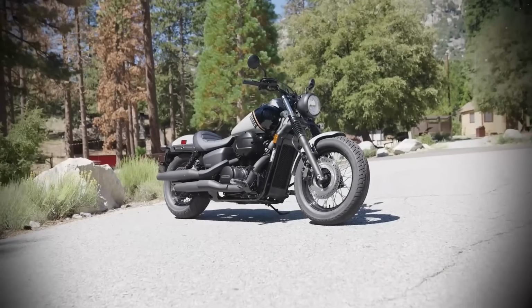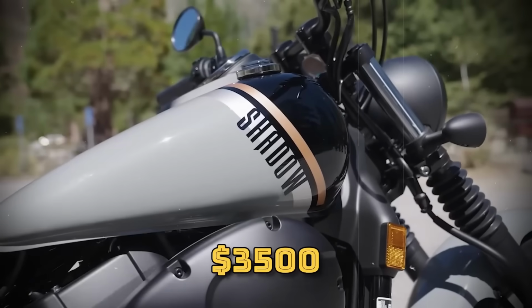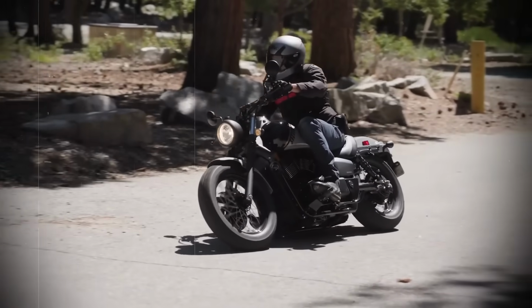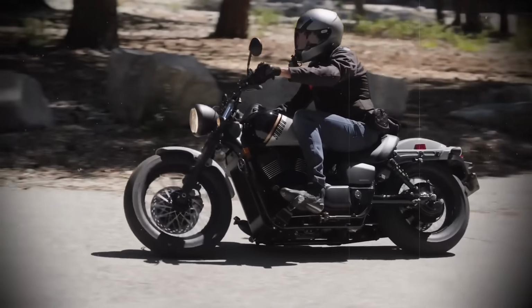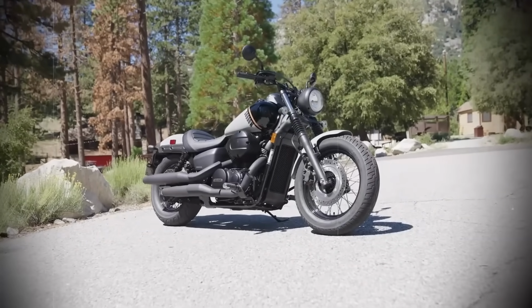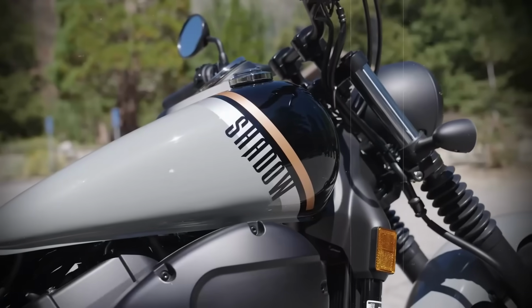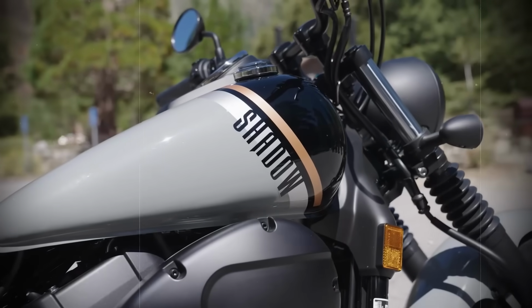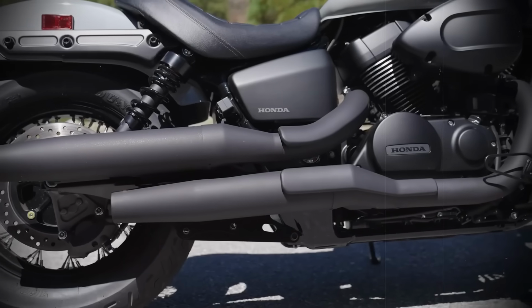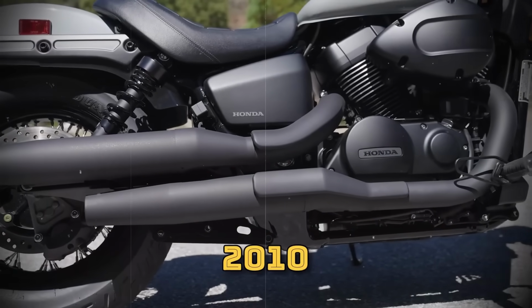Dealerships can't give them away. Even used Shadows with low miles and shiny pipes are listed at $3,500 and still collecting digital cobwebs on classified sites. Because the truth is, riders have moved on, and the Phantom hasn't. The tech is ancient. No ride modes, no digital dash, no standard ABS. Just a basic V-twin making 44 horsepower and hoping nobody notices the clock stopped ticking in 2010.